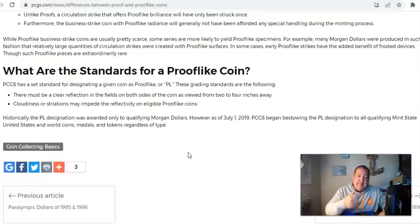Again, reflectivity. If you guys have questions about that, really, just take a piece of paper with any sort of typed print on there and see if you could read it off of the coin. That's always been one of those good things to use as a guide on Morgan dollars. You could do the same on much newer coins. So that's something to keep in mind to help you test the reflectivity. If you can't read the type that is reflecting off of the coin to the sheet of paper with the print on it, then obviously it's not going to earn any PL or have any sort of chance at earning a PL designation.